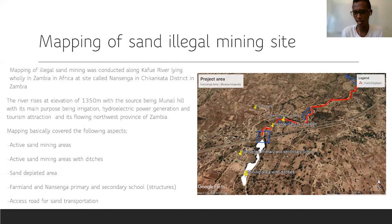Up to date, we haven't been able to get any statistics from Zima on how much progress has been made on that point, but from the Nasinga side, what we can see is that none of the sand miners have been aware of this platform and they haven't started to approach Zima yet. Mainly the only process in place is to contact the district authorities of Chikakanta to get authorization to transport the sand and to extract the materials from the river.